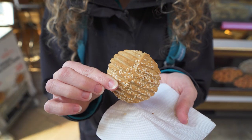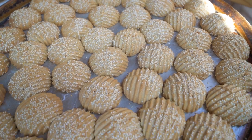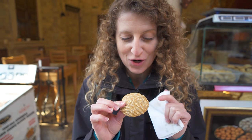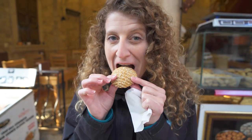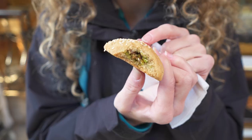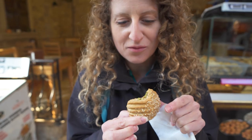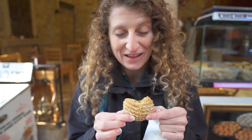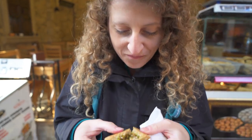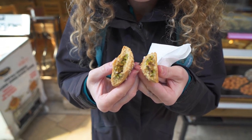We were walking along in the market and smelled these delicious cookies coming out of the oven, and the lady was saying that these are kombe, which are traditional Antakya cookies. So let's give this one a try. There's so much pistachio in there, and it's almost got the texture of a shortbread. It's really crumbly and light, but lovely and warm because it just came right out of the oven. Let's break it open. Oh wow, look at all that lovely pistachio in there.